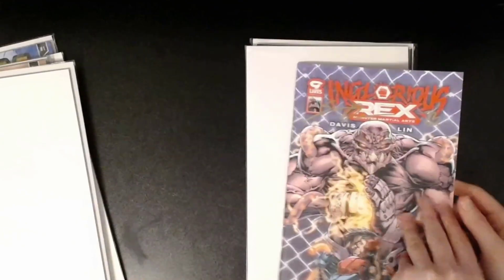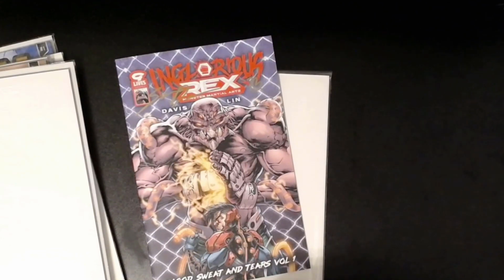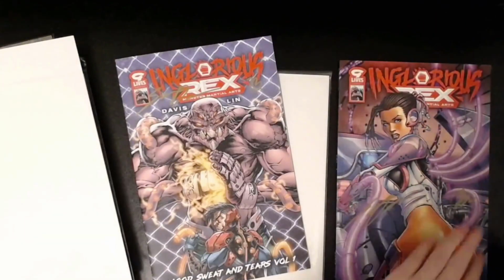Okay, my bad. This is a supplemental. I don't know why I was thinking it wasn't. I have all these Inglorious Rex covers. I think I just got thrown off. Okay, so this is the one that I had that was not the supplemental, that's the actual book.